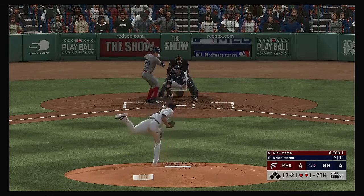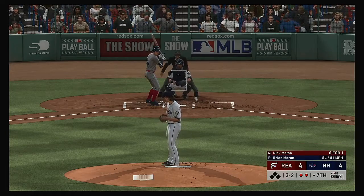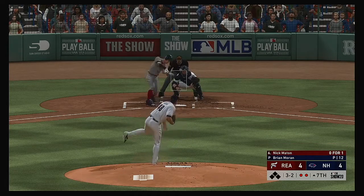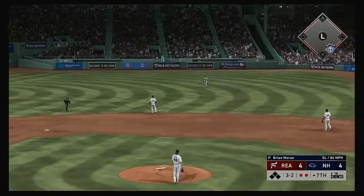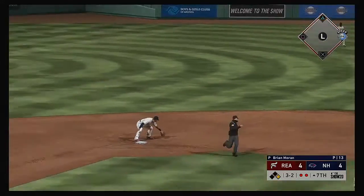Now here's the pitch. Hey, this guy's a hard guy to put away. He's fouling off some tough pitches. 2-2 count, and he just seems to keep hanging right in there. This one's blooped out toward right center field, and that'll get down for a base hit.